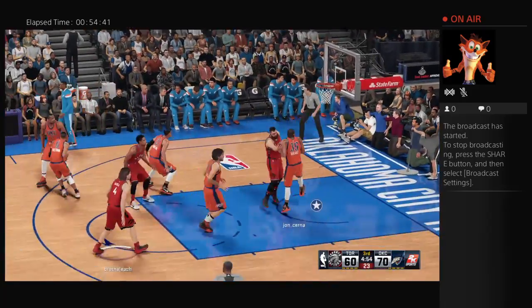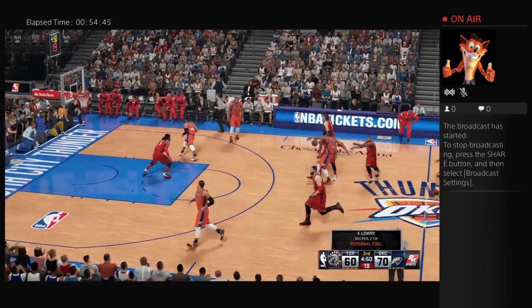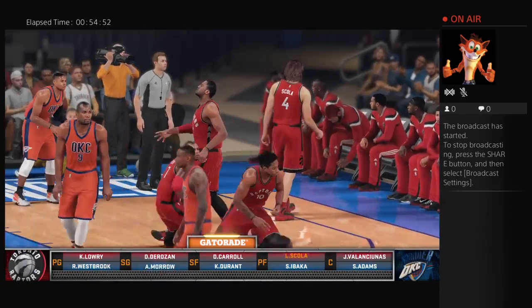The assist totals, Kevin, just continue to grow. They're way ahead in that category. Ball movement has been flawless. Clearly just an example of a different mindset between these teams.